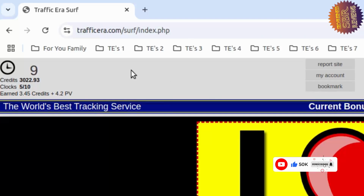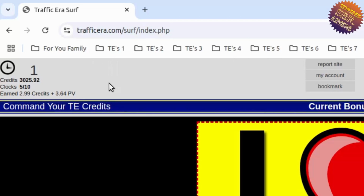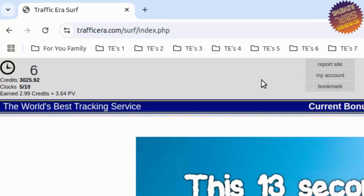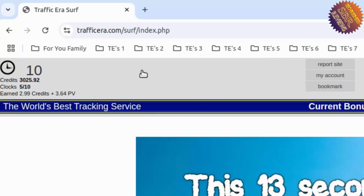You can surf on Trafficera like that. It's very simple. Click on the matching number and complete surfing. It's a very simple surfing process. Nothing difficult, not hard to surf. Surfing gets you a lot of credits, and these credits you can convert into traffic or visits to your link, to your affiliate link, to your website, to all your websites.